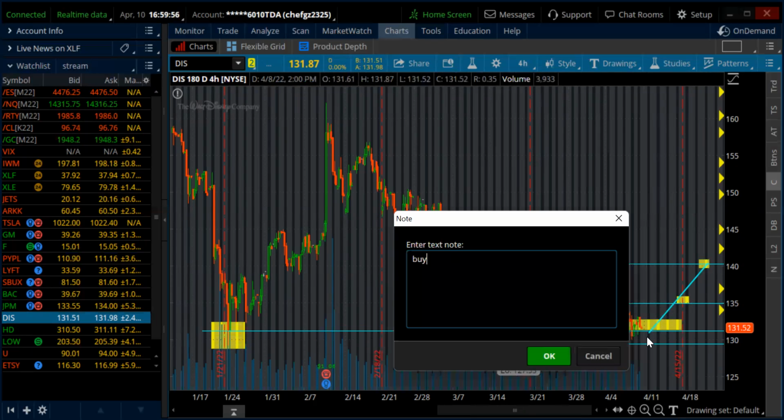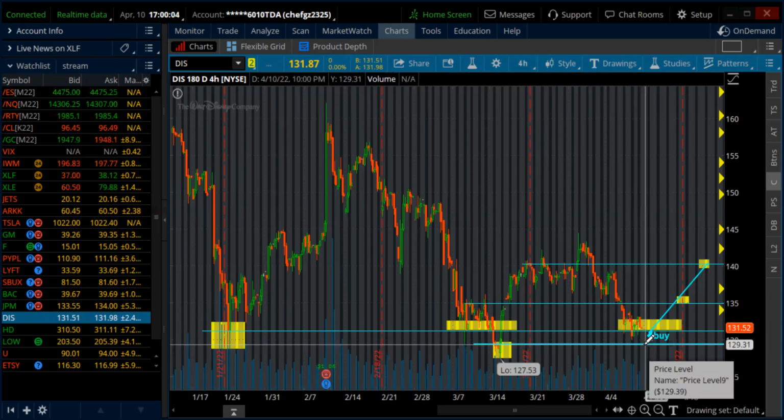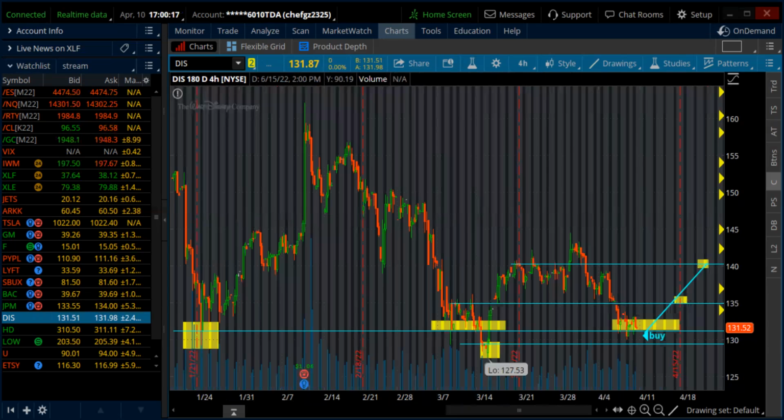Okay, so keep this very simple. This is a buy anywhere in here. Stop loss is anything below 129.30. I do not want anything below 129.30. Other than that, I am looking to buy Disney and hold some swing plays for the next 2 to 3 weeks at least, if we continue bullish for Disney, right?